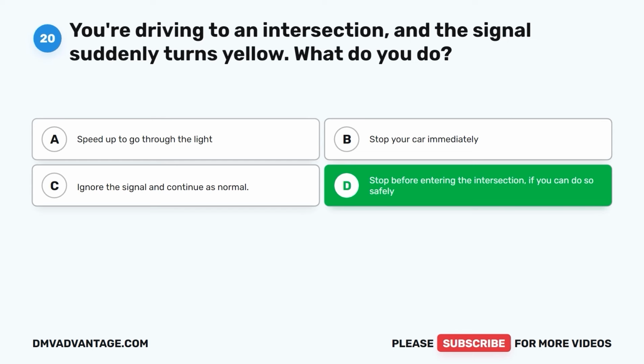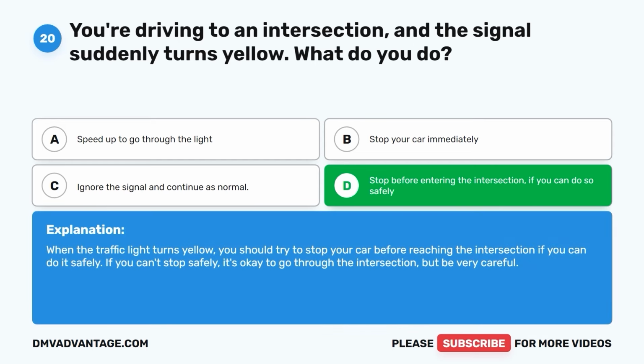The correct answer is D. Stop before entering the intersection if you can do so safely. When the traffic light turns yellow, you should try to stop your car before reaching the intersection if you can do it safely. If you can't stop safely, it's okay to go through the intersection, but be very careful.